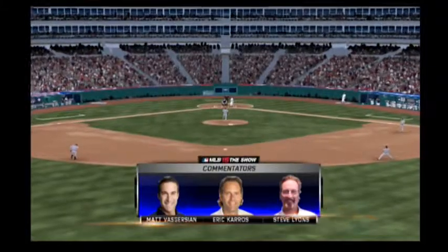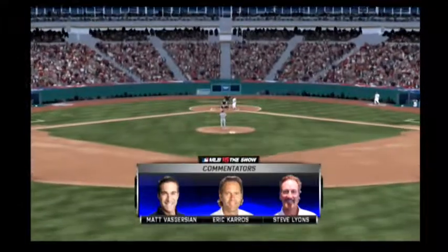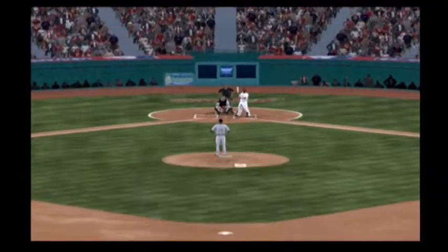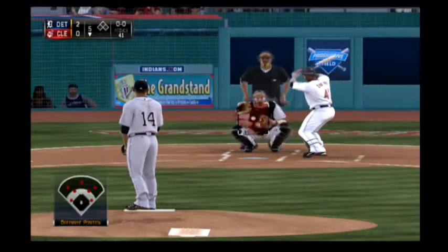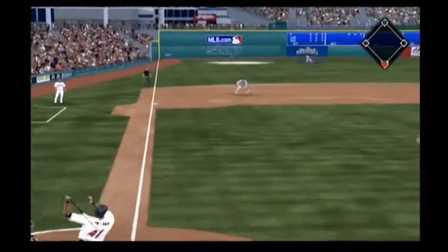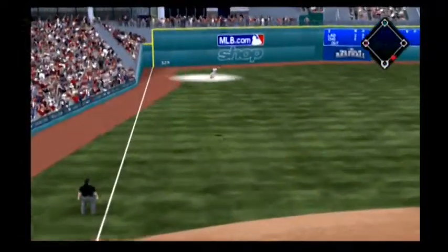Back alongside Eric Karros and Steve Lyons, Matt Vasgersian, as Carlos Santana will settle in to lead things off here for Cleveland. Now the first pitch here from Price. In the air, down the left field line and deep.